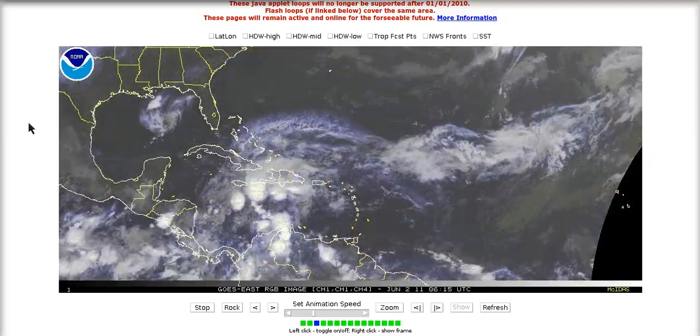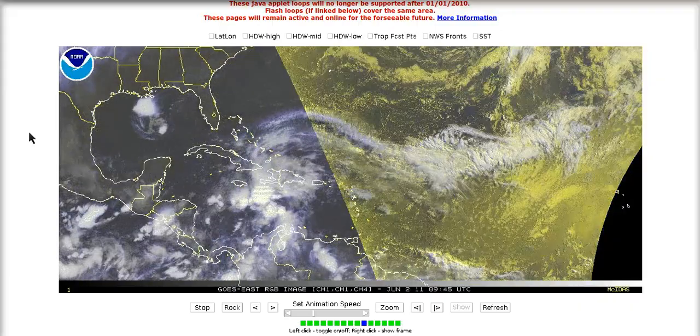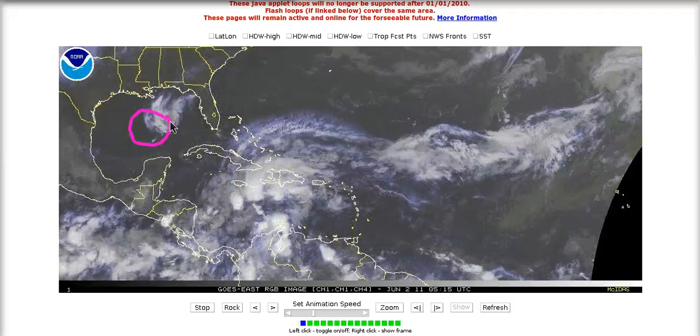Hi, I've clicked onto today's tropical tidbit for Thursday. It's day 2 of the hurricane season, and we still have two areas of disturbed weather in the Atlantic to keep an eye on. The first over here is 93L.